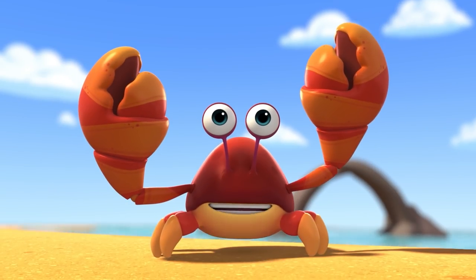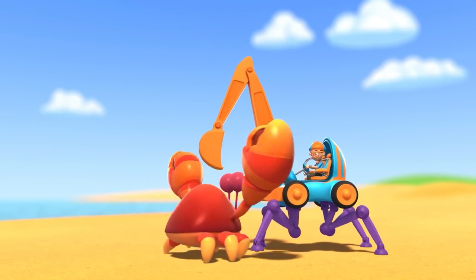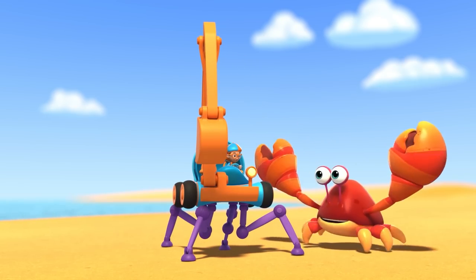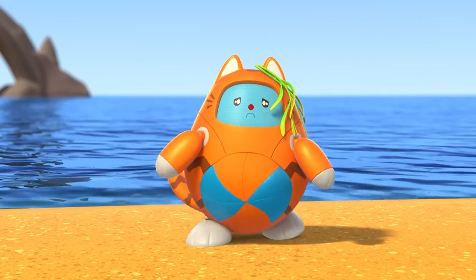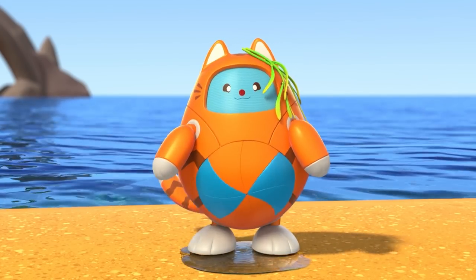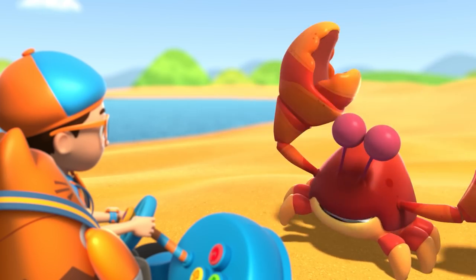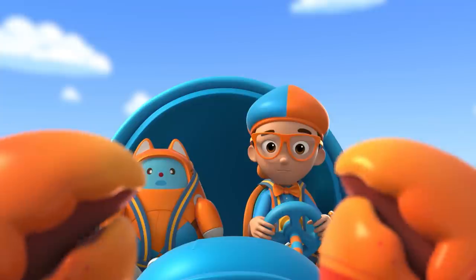Whoa! Hi there, I'm Krabby the Crab. Pleasure to meet you. Ooh, crikey, I don't know my own strength. Hi, Krabby, it's me, Blippi. And this is my BlippiMobile. I love it. So, you out taking a fun ride?